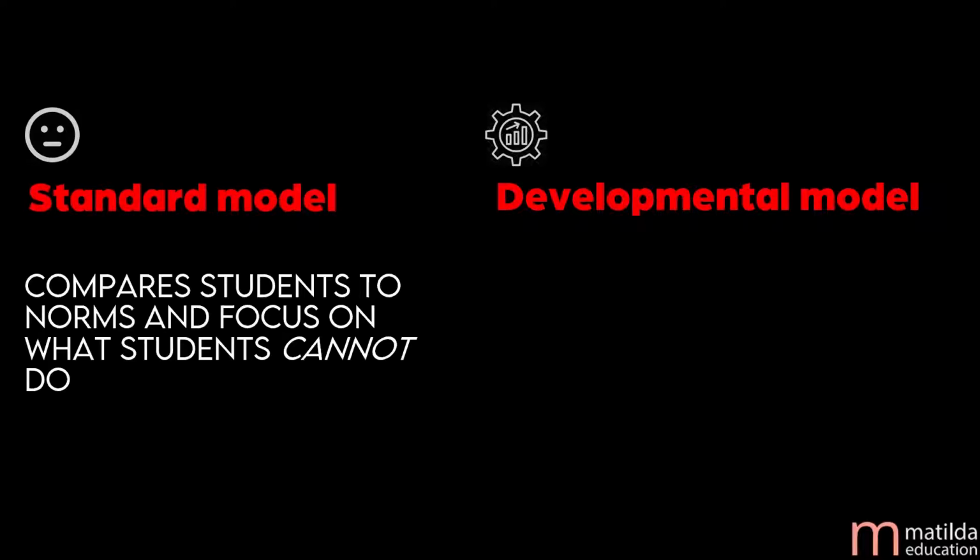The standard model compares students to norms and focuses on what they can't do. The federal and all the state curriculums are norm-based, so they're based on what is considered the norm for a year 7 or a year 8. And as all of you know, if you've taught for more than 5 seconds, the diversity of ability within any classroom is humongous, and it grows as students go through the year level. So by the time you get to year 10, you're looking at an ability gap of up to 7 years, which, as I'm sure many of you know.